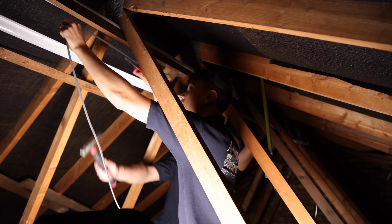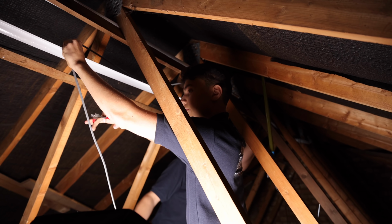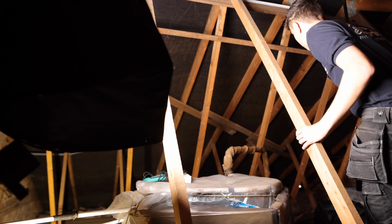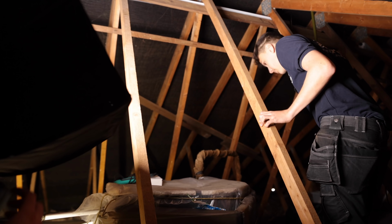Leave plenty of slack, cut it like there. Yeah. And then fold it back on itself. Get both of them wired up. Right there, swap that for a Wago box. There's your Wagos. Crack on. We're going to go downstairs.